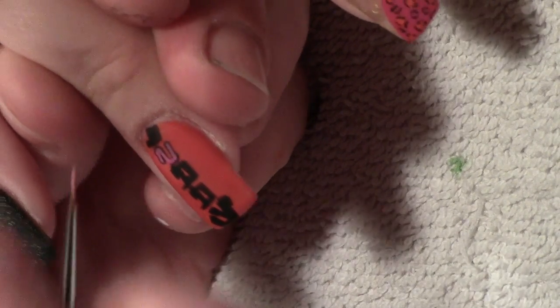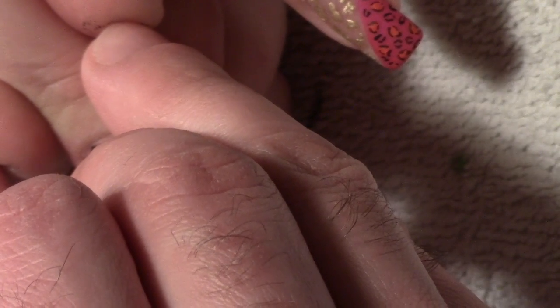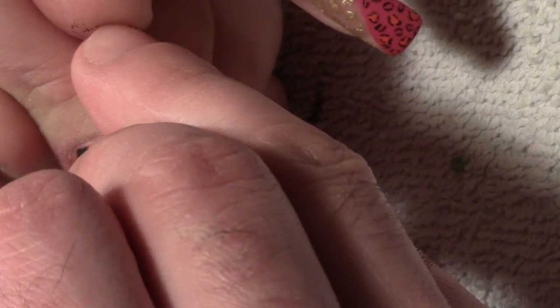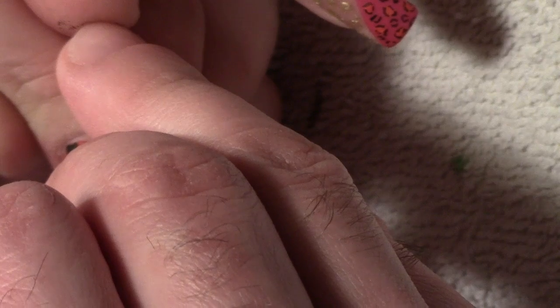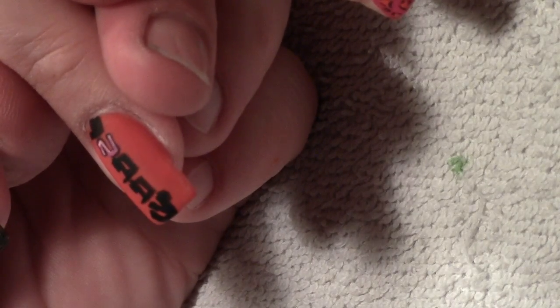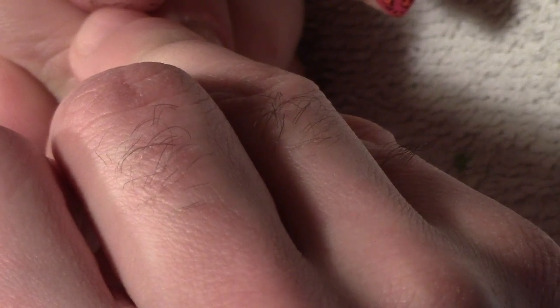I'm going to come in with just a really light pink here, and just do some highlighting. And then to make it look ultra shiny, I'm going to come in with some white, and then just add some shine streaks. Just like that.